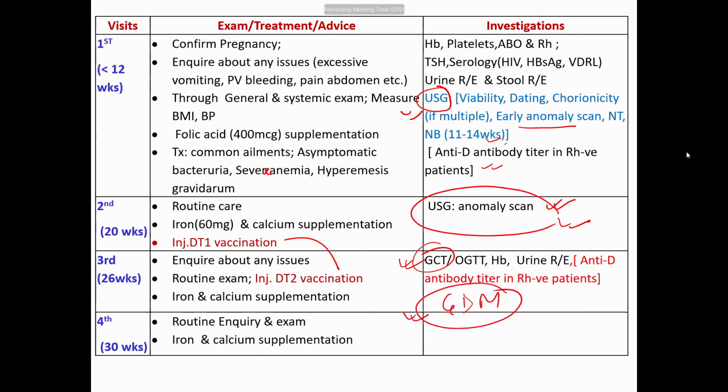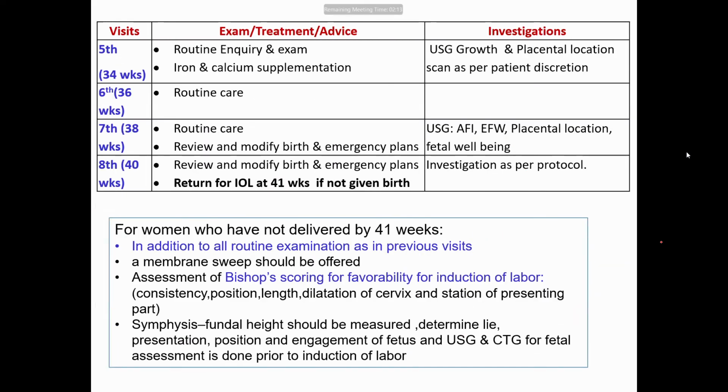We screen for gestational diabetes mellitus at around 24 to 28 weeks, so basically around 26 weeks. If the patient is anemic, we may need to send hemoglobin and urine routine as per the patient. And antibody titer if the patient is Rh negative. Then at the subsequent visit, again we ask for any issues and supplement iron and calcium. And if needed, a growth scan at the discretion of the clinician.